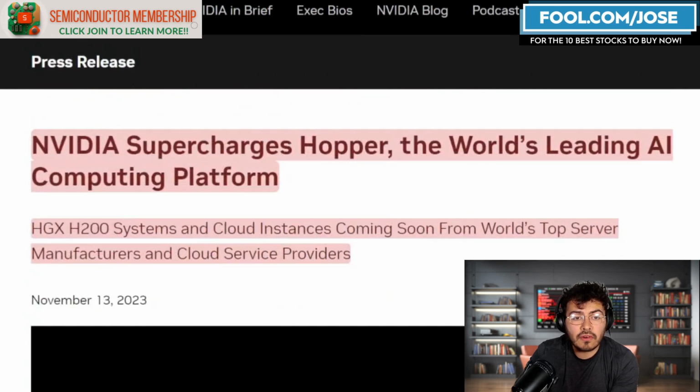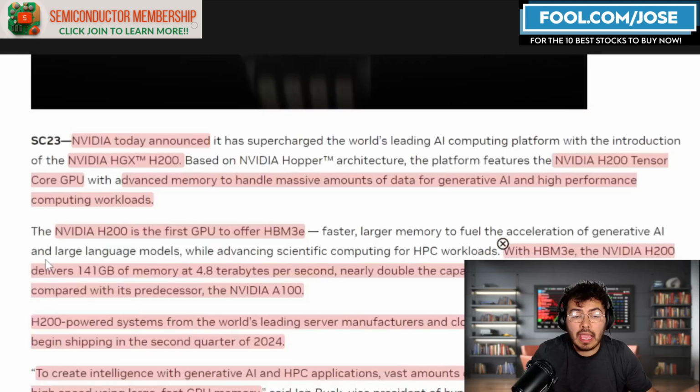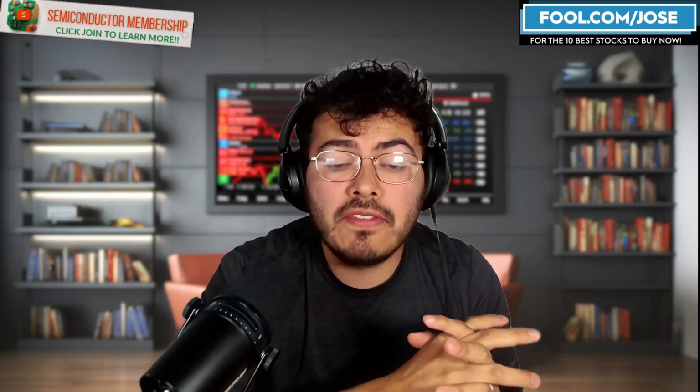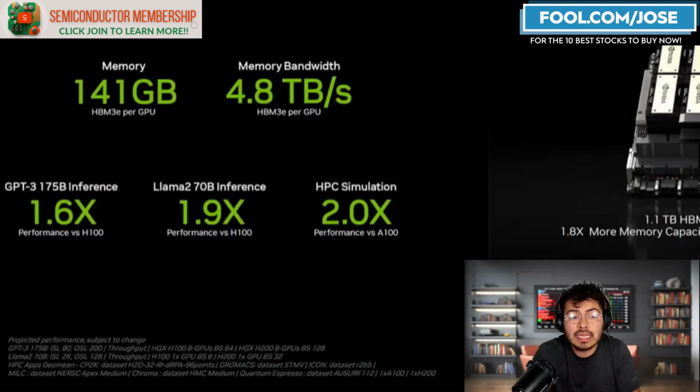So first, let's start off with the first news. Nvidia supercharges Hopper, the world's leading AI compute platform. Today, Nvidia announced the HGX H200. The H200 Tensor Core GPU is an advanced version of the H100. The Nvidia H200 is the first GPU to offer HBM3E, faster, larger memory to fuel the acceleration of generative AI and large language models. Nvidia shares that with the HBM3E, the H200 delivers 141 gigs of memory at 4.8 terabytes per second, nearly double the capacity and 2.4 times more bandwidth compared to its predecessor, the A100.